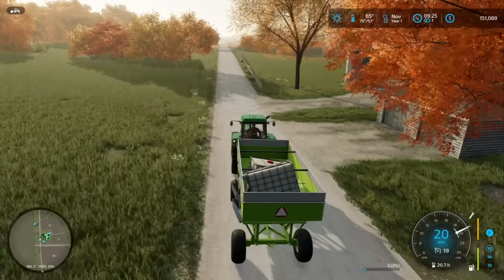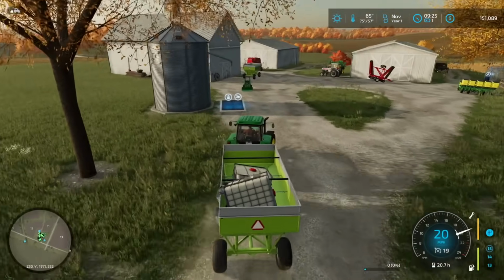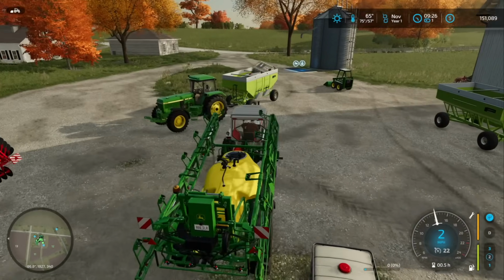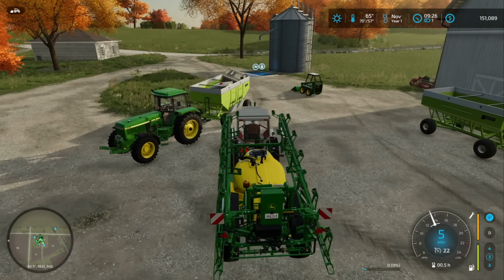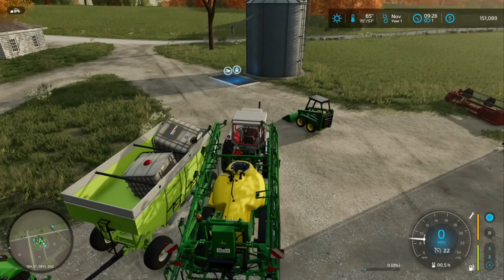Let's head home. Hallelujah, we made it home, my friends. We've got the fertilizer still too, so that's a plus. Okay, we've got the herbicide unloaded right there. We're gonna pull right up alongside this trailer, and hopefully we can just hook our hose right down and in. We should be able to steal some of this fertilizer.